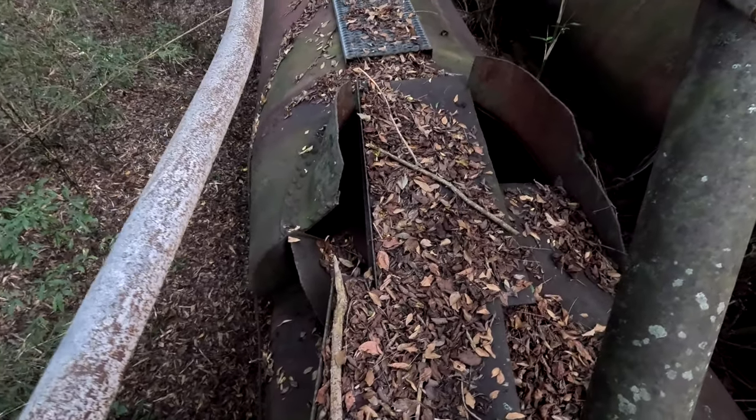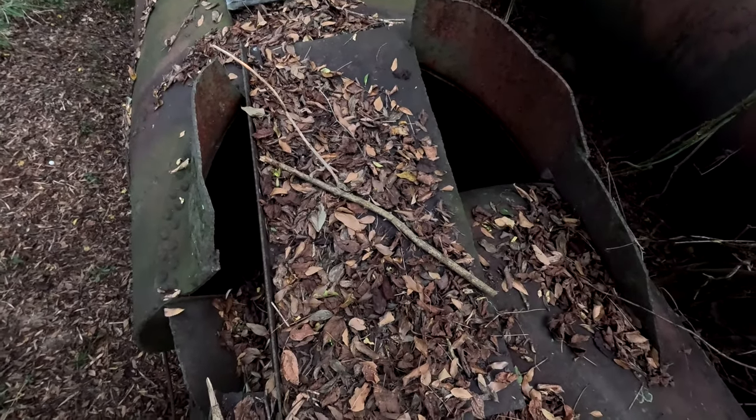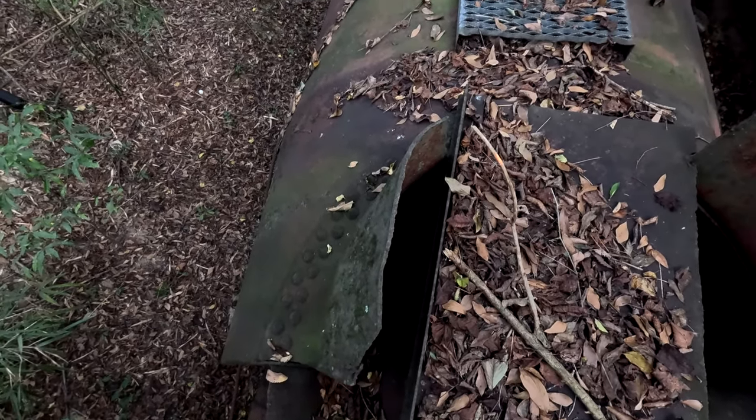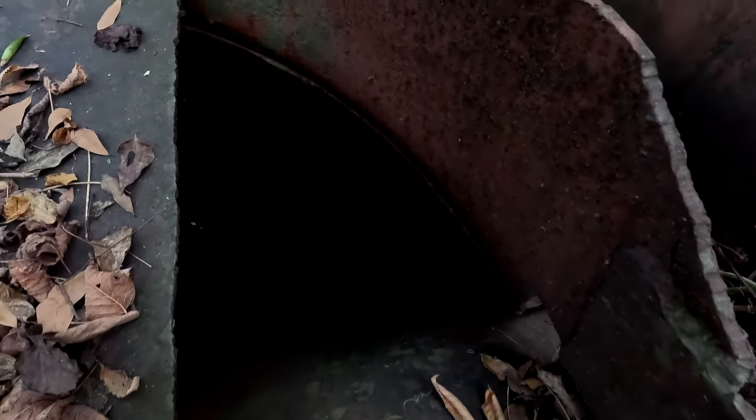Oh no. We're walking over the tank and this little catwalk thing here. It's this old riveted tank. It's open. And we definitely would not want to fall down in there. No, we wouldn't.